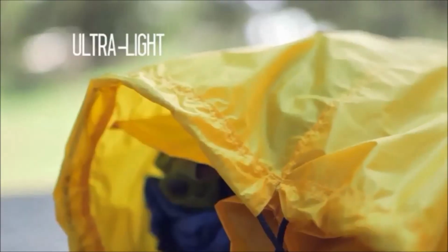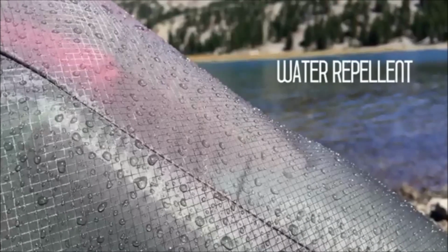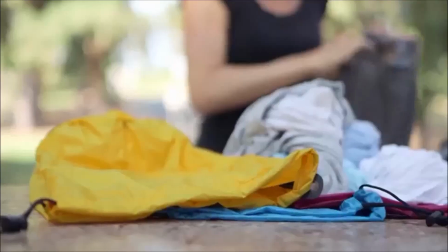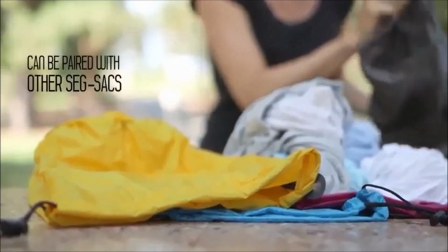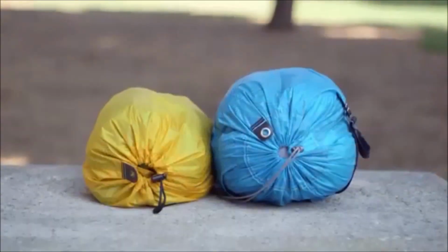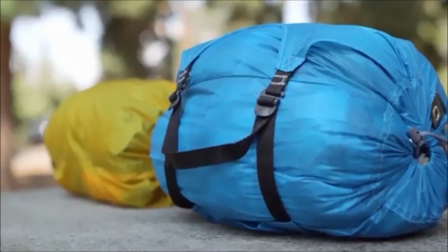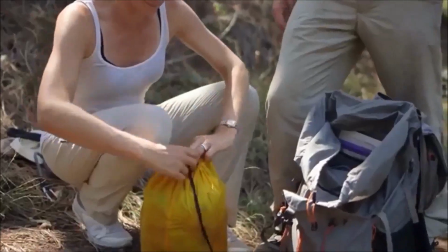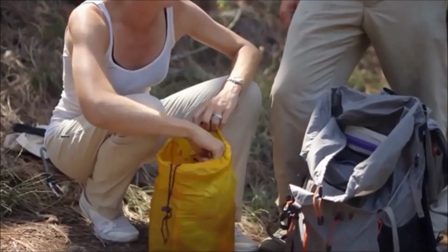The ultralight fabric has been siliconized, providing water repellency in case your bag gets a little wet unexpectedly. The SegSac can be paired with other SegSacs or your GoBeGear products, such as the Hobo Roll, giving you the most efficient packing system on the market. The SegSac is so simple, yet it does exactly what it's supposed to do. Keeps you organized.